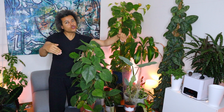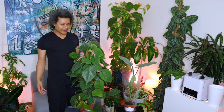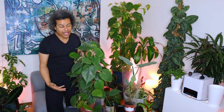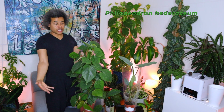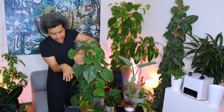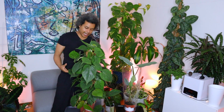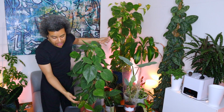I've been out raiding the rack and I have these two beautiful plants to show you today. The first is this wonderful Philodendron Hederaceum, and just look at the size of it. It's got huge leaves. Look at that compared to my hand. Huge leaves all over, lush, full, well-kept, a beautiful plant that has absolutely outgrown its stake.